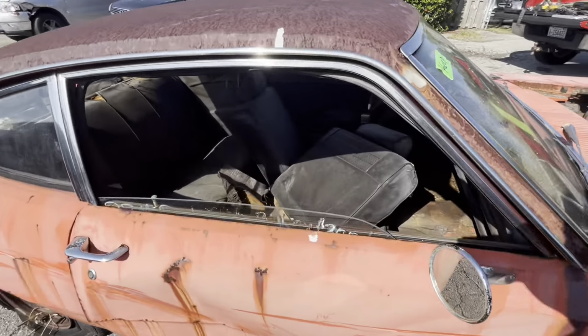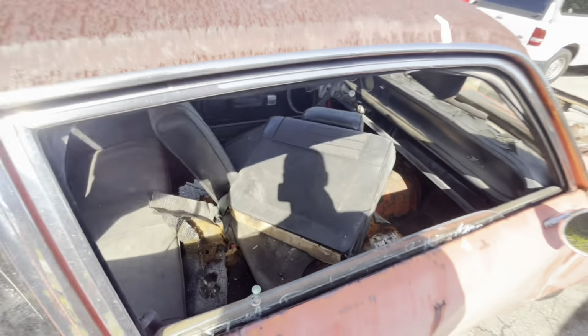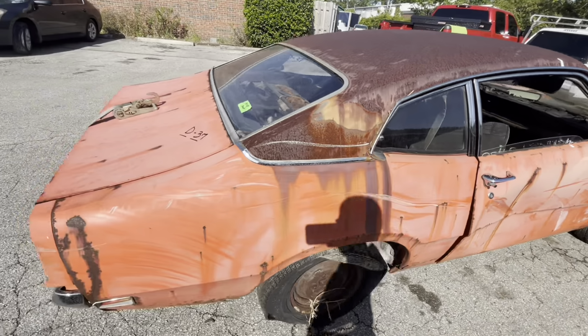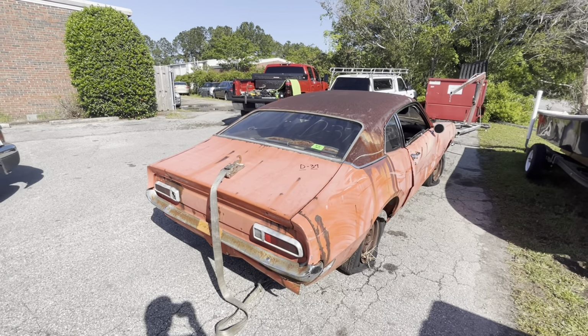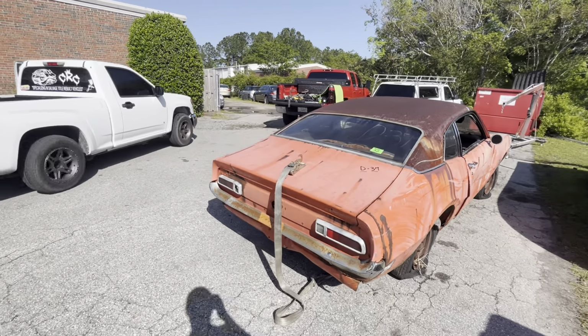I still gotta get the seat out later today and get the carpet out, get it all in a dumpster while it's here, and then load it back up on the trailer. But that's gonna be it for this morning. I got to do some work to pay the bills, right?